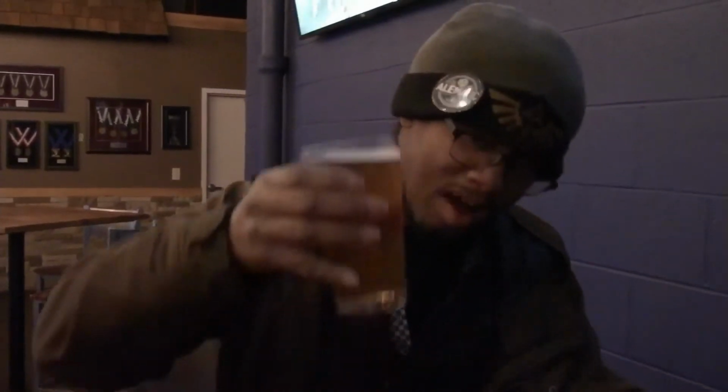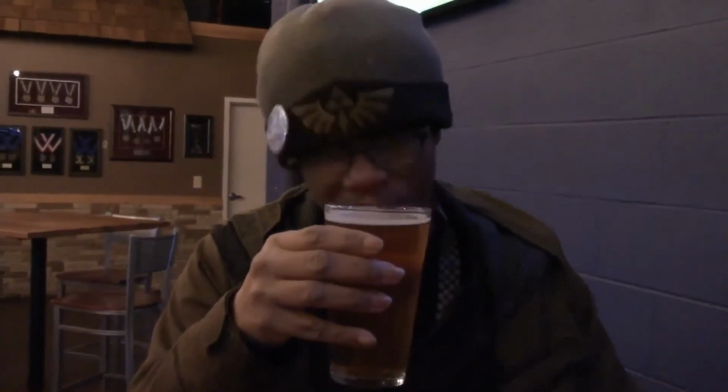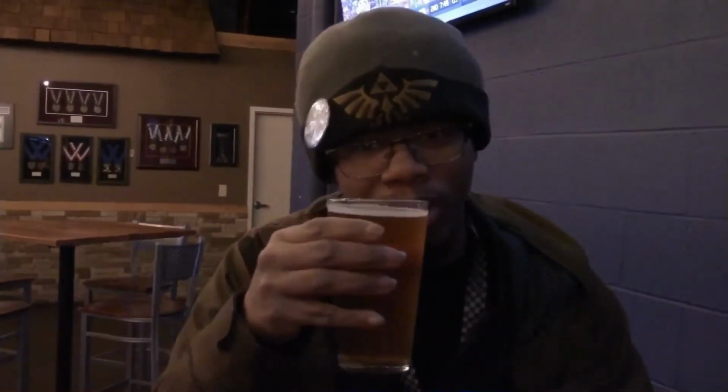Today I'm having the deep sea diving. What about you, my friend? What do you got? I am having the Thomas Hoppy Lager. Hoppy Lager, which is weird, since hop lager usually is hop forward. But apparently they put dry hops in this sucker. Here we go. Okay, that is very good.